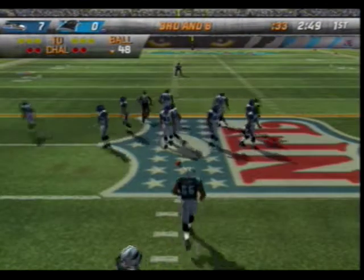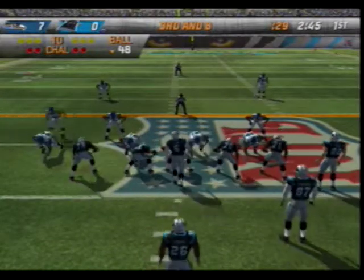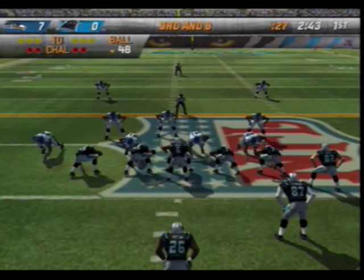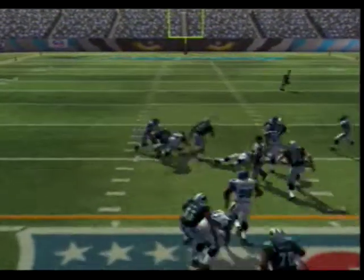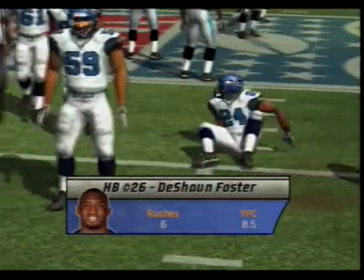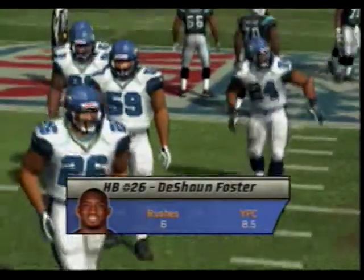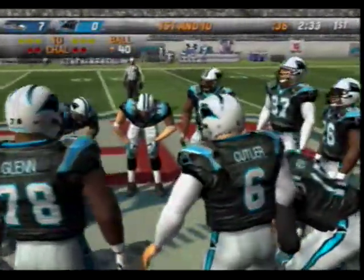Ball on the 48-yard line. The Seahawks come out of the nickel package. Grant is there on the stop at the 40-yard line. And that gain will get them a fresh set of downs. It was a great run. He saw his blockers create some room for him, and he accelerated right through the hole.